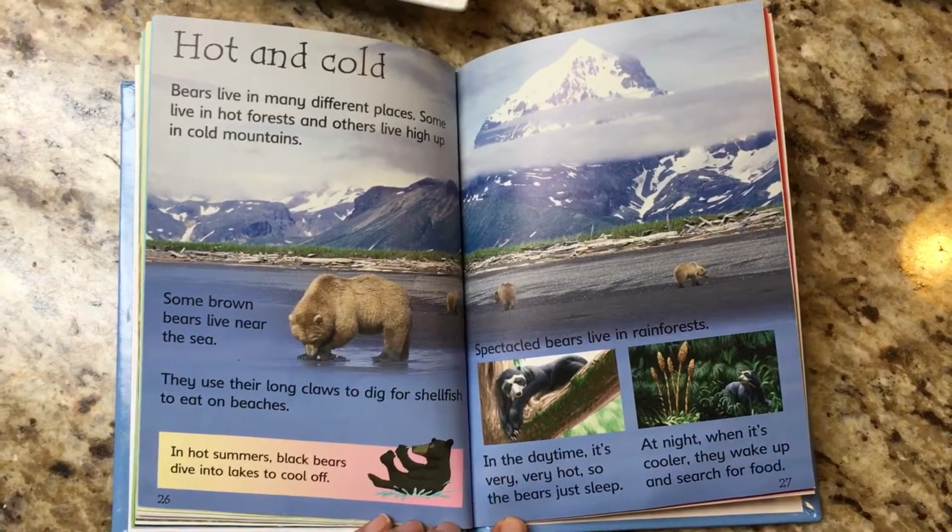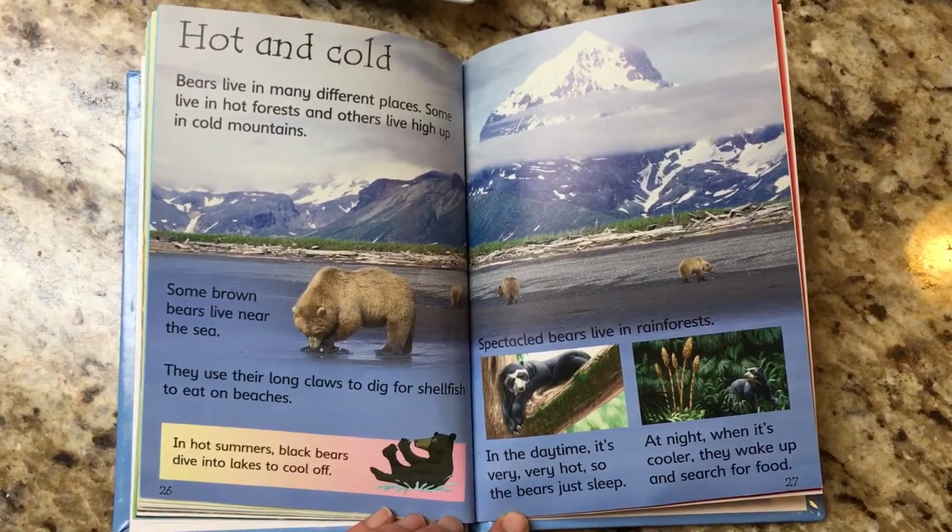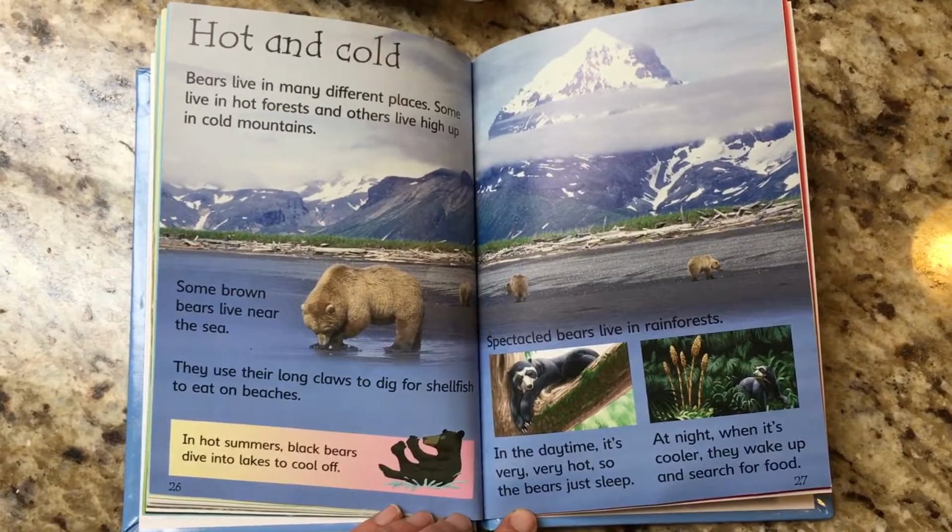Spectacled bears live in rainforests. In the daytime, it's very, very hot, so the bears just sleep. At night, when it's cooler, they wake up and search for food.